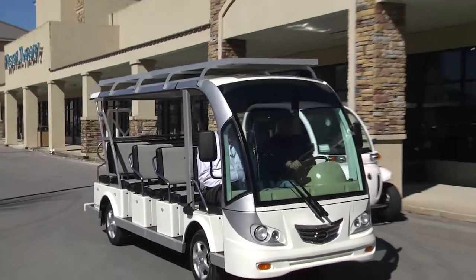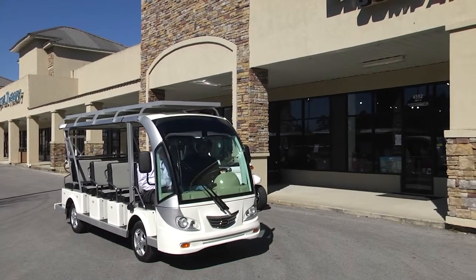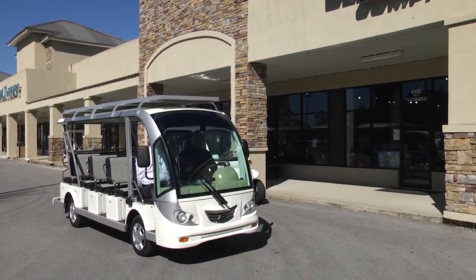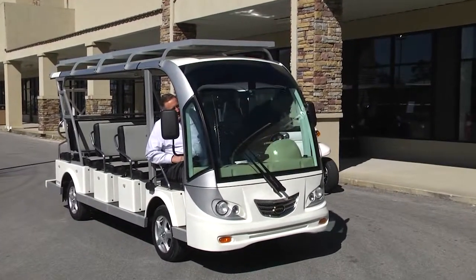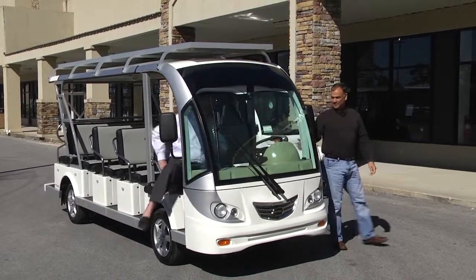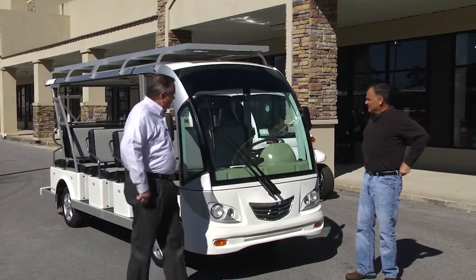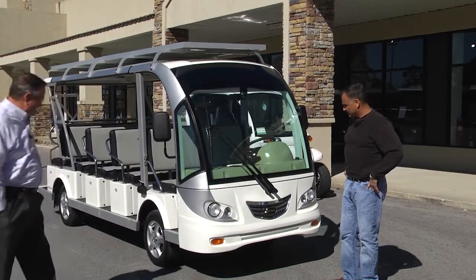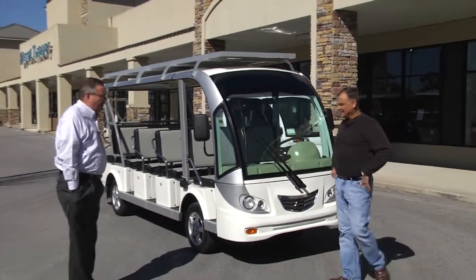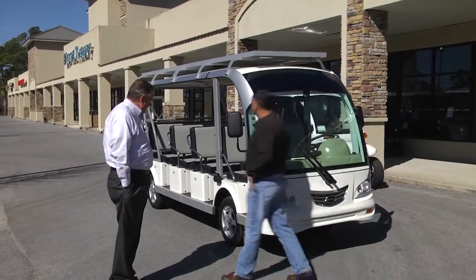Well, Tom, this is a pretty cool ride we got going on here. This is solar powered, is that right? Solar powered. It's battery powered, solar recharging. It's a 560 watt solar array on top. Man, look at that. 12 6-volt batteries. It's 72 volt. It is an AC motor system. Holds 14 people. Can travel up to 25 miles an hour.